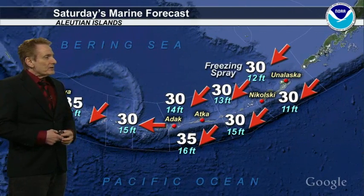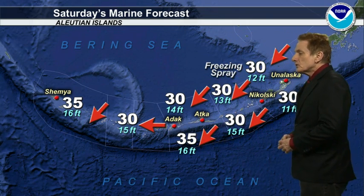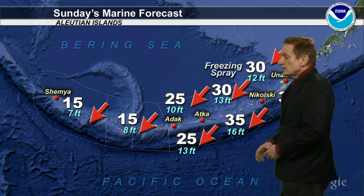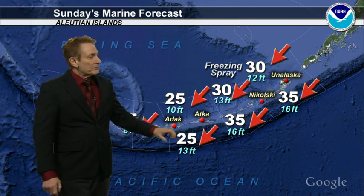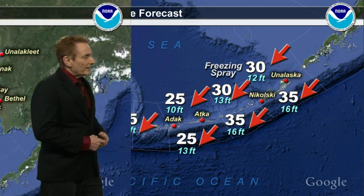And for the Aleutians, northeast 30 for the Fox Islands and 30 to 35-ish here for the central Aleutians. And then east to northeast back to gale force there over towards Shemya, Attu, and Kiska. Then dropping way back on Sunday, coming down significantly out west. And for the central Aleutians, small craft advisories, northeast 25, 30 to 35 knot winds across the Fox Islands.